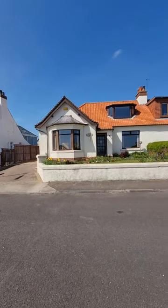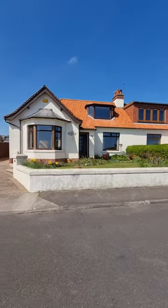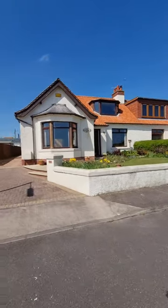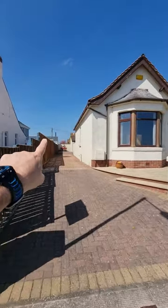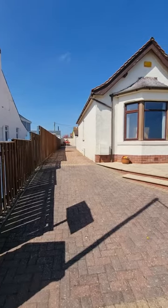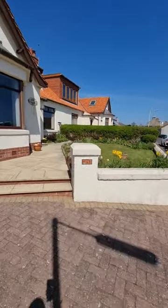Driveway to the side, it goes all the way back. Now, very, very deceptive, because if you see it here, you think, yeah, okay, two bedroom, semi-detached property. It goes all the way back, and literally you'd need to get a taxi to get to the back of that garden. It is on a huge plot and it sits in the sun more or less all day long.